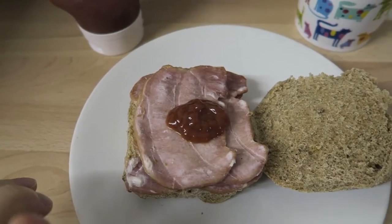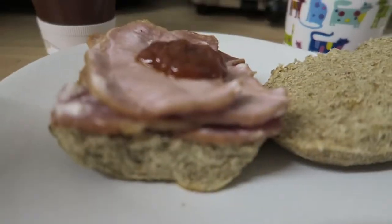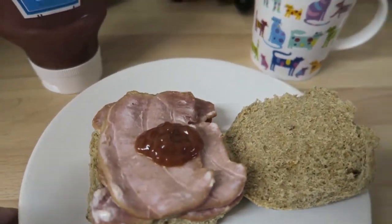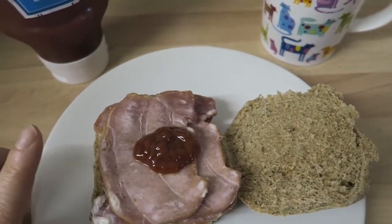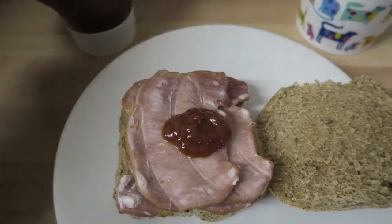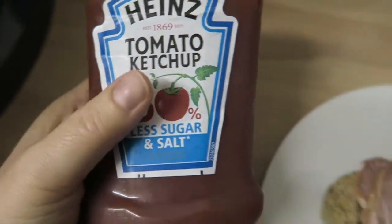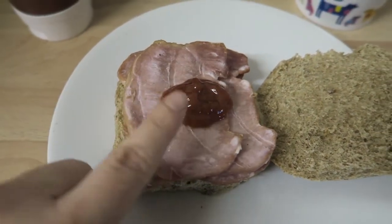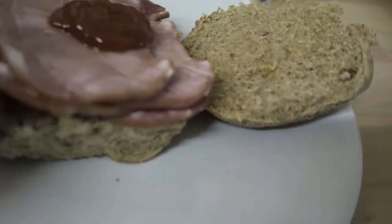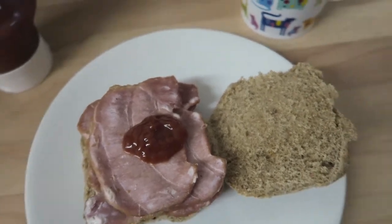And then I have some bacon. Here's the bacon medallions. I've got 4 of them. You can see there I've got 4, and they are free on Slimming World because they've got no fat on, and they're the smoked ones as well. And then I've got some tomato ketchup. I've got the Heinz tomato ketchup. It's less sugar and less salt, and 1 tablespoon of that is half a syn. As you see, I've got some here, and I just spread a little bit underneath here, just a little bit to moisten it. Yes, that's what I've got.